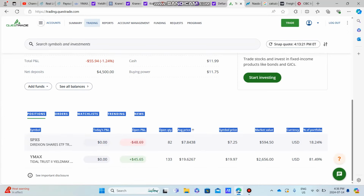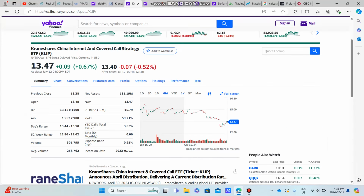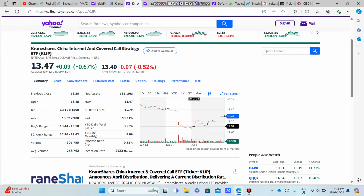Now, moving on to Clip. I want to talk a little bit about Clip because in the past 6 months, it has been performing okay. It's kind of held its position, but then took a steep dive down, roughly about May 20th, down to June 28th. So a month it was completely going down, but you can see it's picked up here from about $12.89 all the way up to about $13.50, which is pretty good.